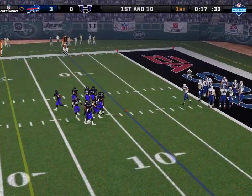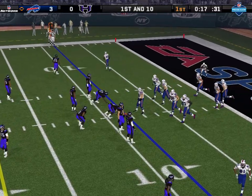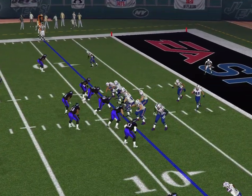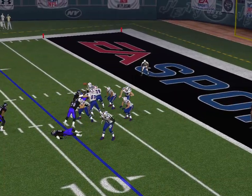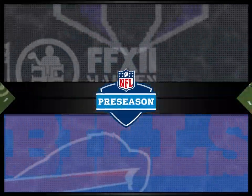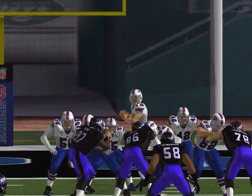Ball on their own eight, the 8-yard line. We like to pack the wolves all day, baby. Play hard and fast. Throwing. Almost intercepted. Pass coverage on the play. Number 81, the intended receiver on the play.